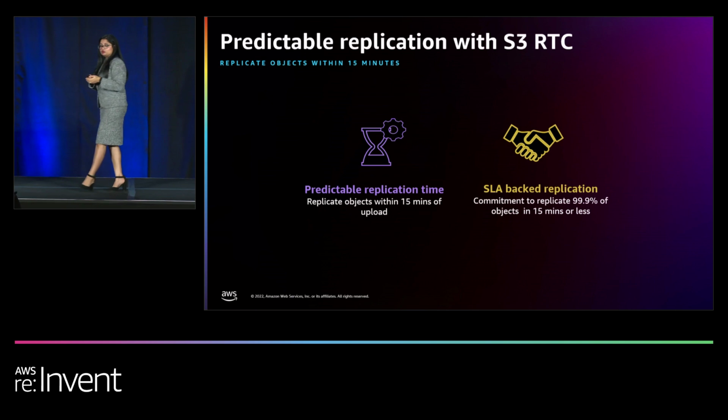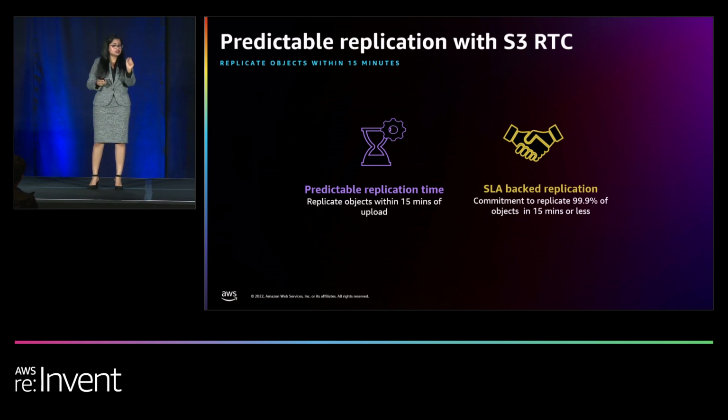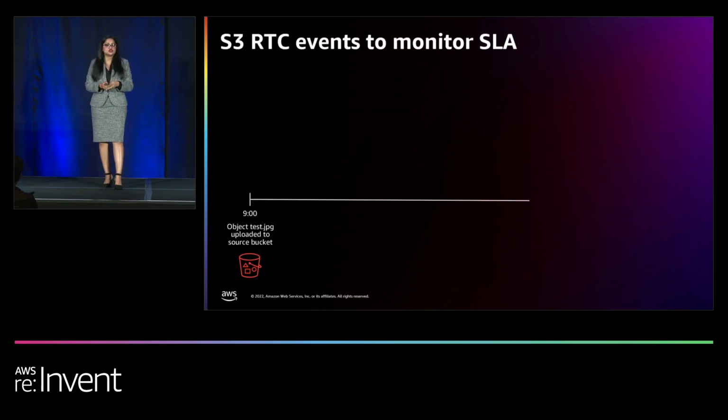How would you know, though, that you're making the 15-minute SLA? To monitor adherence to this SLA, S3 RTC comes with two unique events: operations missed threshold and operations replicated after threshold. Let's see how a customer can use these two events to monitor their RPO.